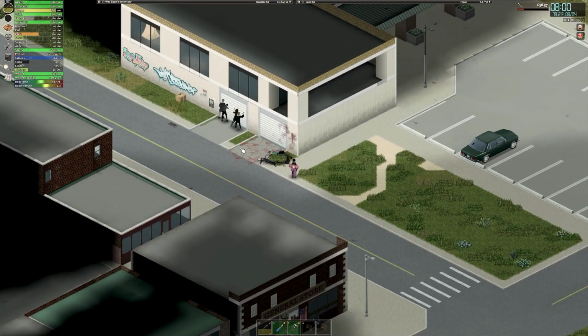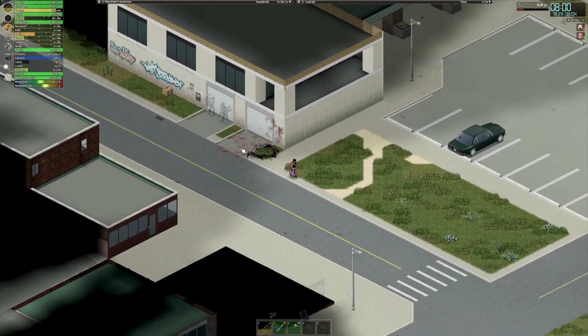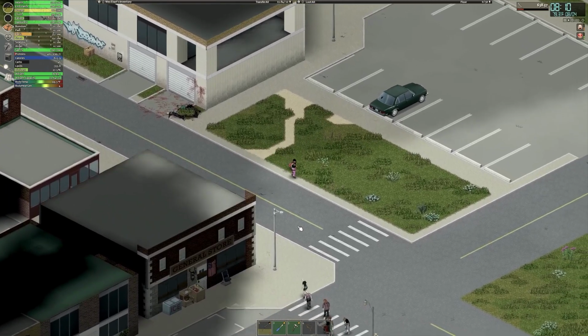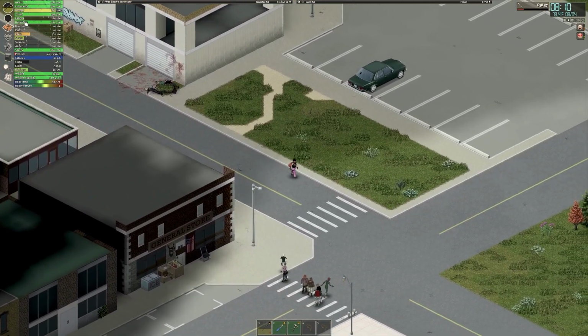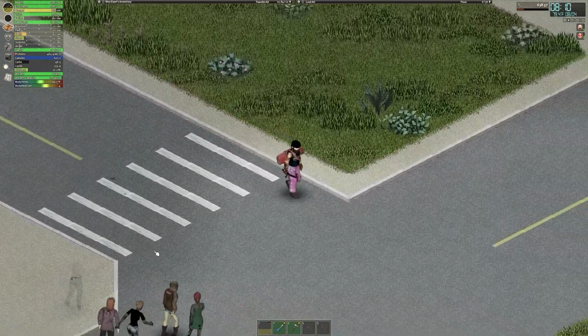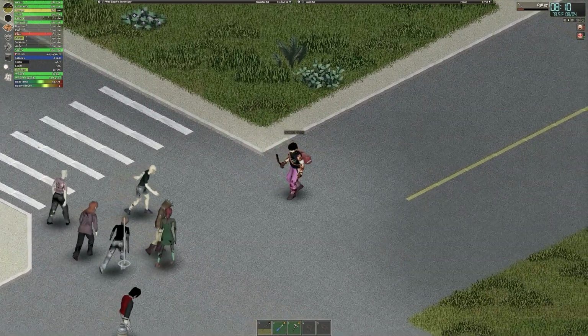I'm tempted to just let them do their thing, because I kind of want to get into that building. Let's take a look around while they're working on that for me. There's a lot of zombies out here. Fatigue's up to 20. We're still doing alright.